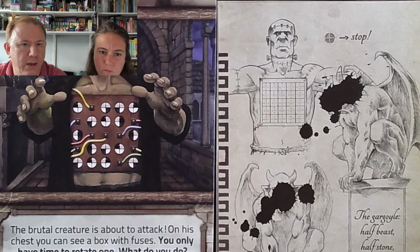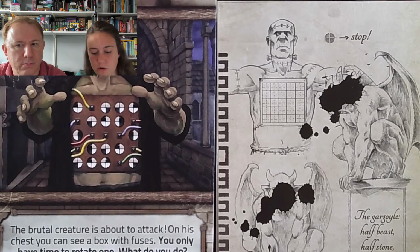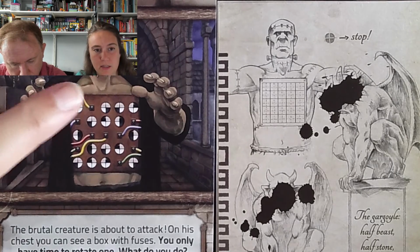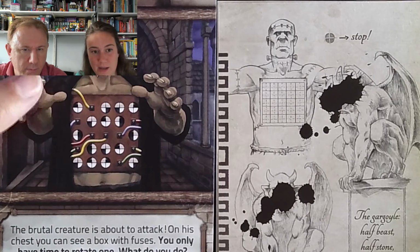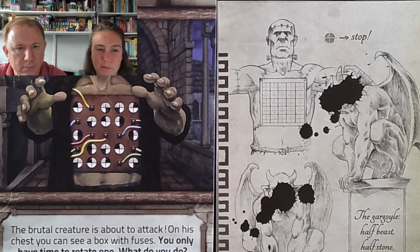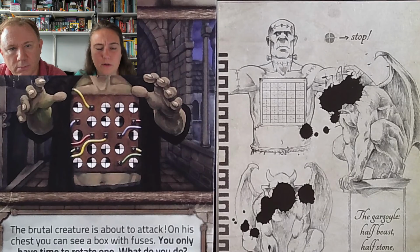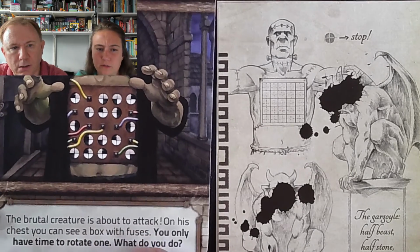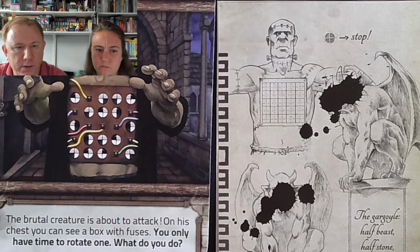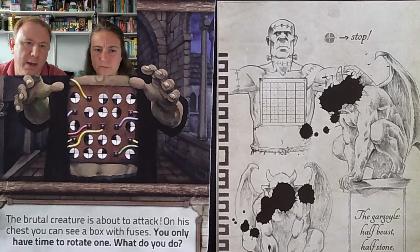I don't understand this puzzle, I've got to be honest. The reason I've gone quiet is I was trying to work out if there's a pattern in the way that the black sections are made or displayed or rotated, but I can't see one. Can you see how tiny this is, by the way? That's my fingertip next to it. Part of the problem is it says a box with fuses, and none of them look like a fuse. You would assume that the rotating was referring to the circles. Yeah. I assume you're trying to make a solid square of black or something like that.